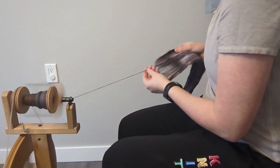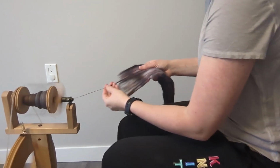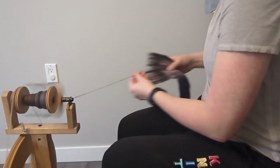But for now, I'm just spinning these singles and enjoying the process.